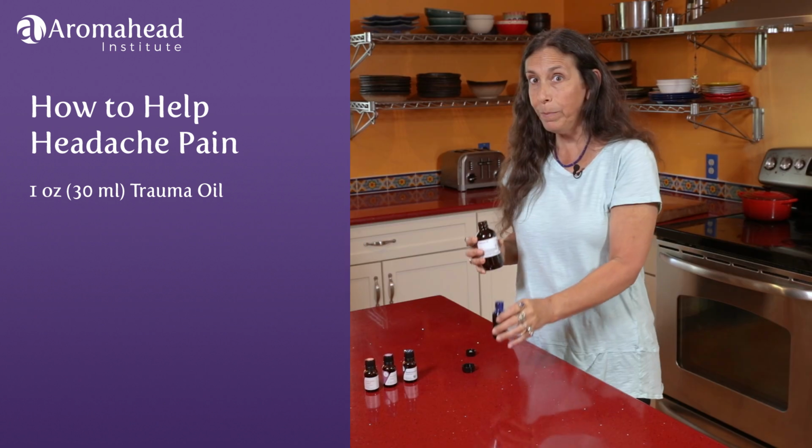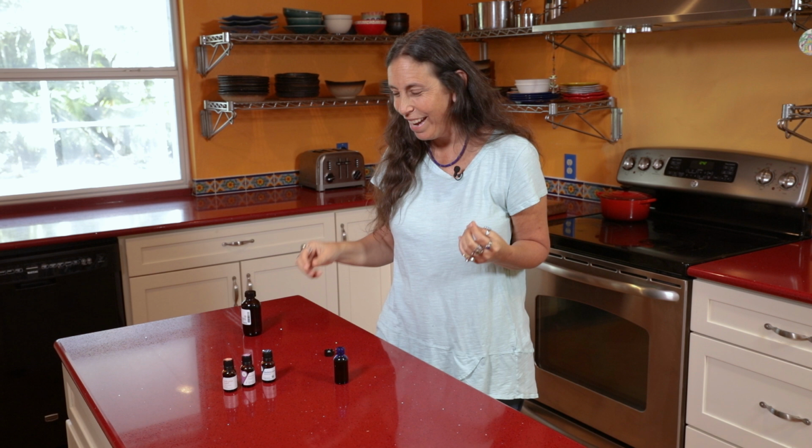And the nice thing about this blend is that if you make it ahead of time and you keep it around for a few months, anytime you feel a tension headache coming on, you can use it. I like to put it on the back of my neck. That's a really good place. I don't like to get essential oils too close to my eyes, but the back of the neck is perfect, especially if it's from muscle tension, okay?